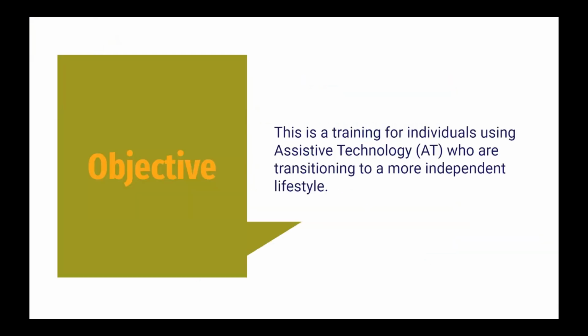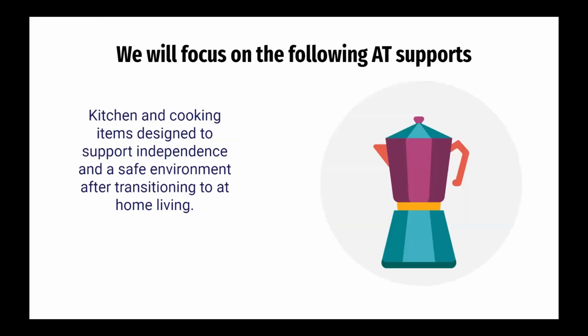So the objective of this transition training is a training for individuals using assistive technology who are transitioning to a more independent lifestyle. So we will focus on the following AT supports: kitchen and cooking items designed to support independence and a safe environment after transitioning to at-home living. The items shown in this transition training allow for individuals to independently feed, cook, and do any other activity desired in the kitchen environment.